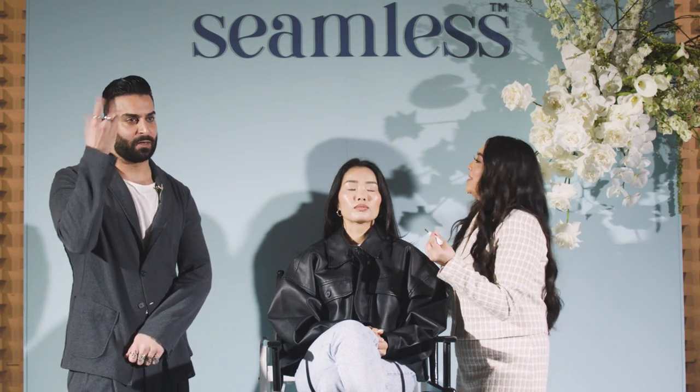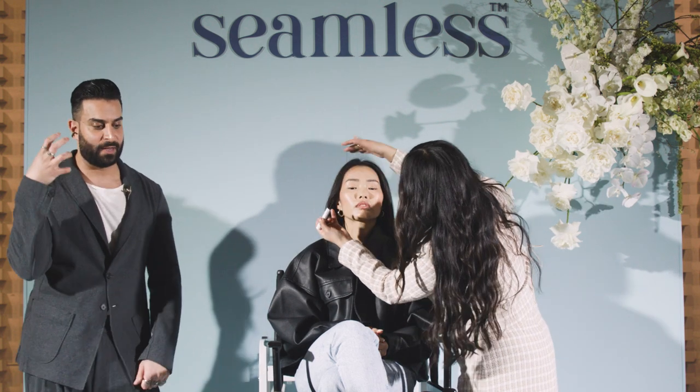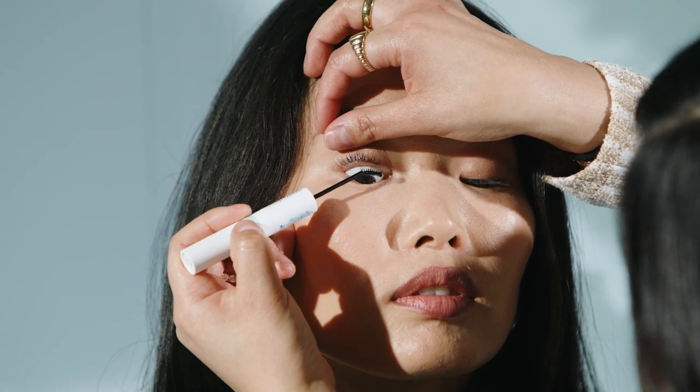Let's see what we're gonna do. So you have a monolid eyelid, so we're gonna bring that length in the center to really open up your eyes. In this case, we're not gonna go long to short, we're gonna go medium, long, short. I love it. That's one of my favorites. And then I'm gonna stack another medium in between the short and the medium. I love that length in the middle. I think it's so beautiful, and a very underestimated way to wear lashes.